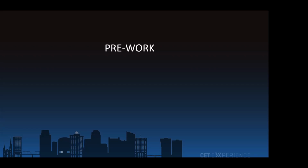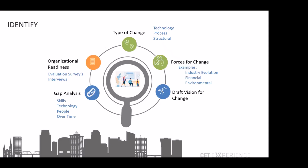Pre-work. Before you begin a change, you need to have some things understood about your organization and about your project. So make sure you take a little bit of time and do this pre-work so you have a better view of what it's going to encompass. The first thing you need to do is pretty quick and easy. What's your type of change? Is it technology, process, structural? Some changes like CET most likely will impact all 3. I'm going to implement a new technology, which is going to affect my processes, which is potentially going to create some structural changes within my organization.